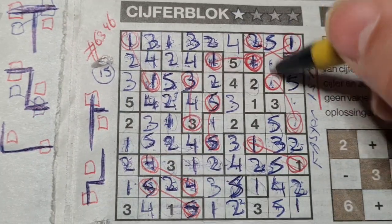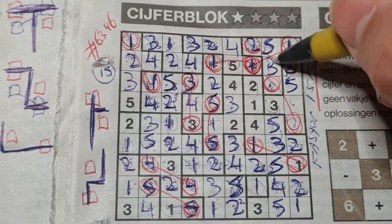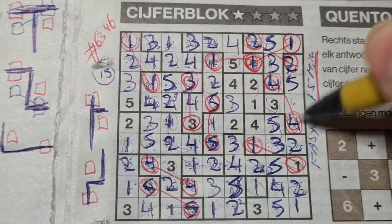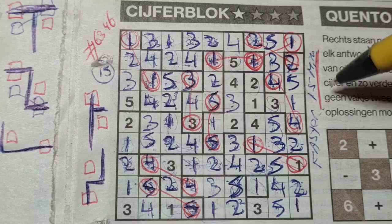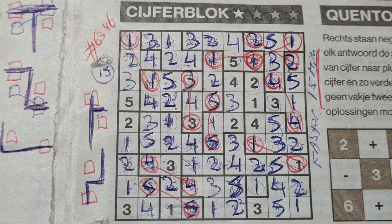2 numbers left in this T-shaped area, the 3 and the 4. We have a 3 there. No 3 there. 3 should be here and the 4 goes there, and this box is connected with that box. So we also have 4. 1 box left in this area for number 1. Finished in 50 minutes. Not faster than 50 minutes. But yeah, we solved it again, and I like this one.